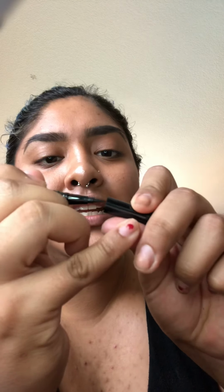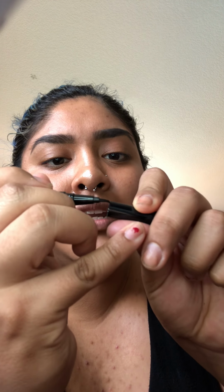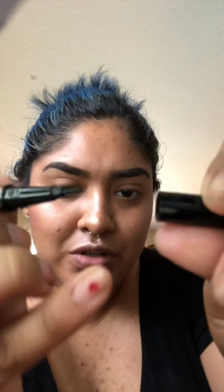Now for liner, I just got the Tarte Man Eater liner. Now they are just little bristles, and I really like it. I don't know if you guys can see that. They're little bristles. It's not a felt tip. I prefer the bristles instead of the felt tip because personally I feel like the felt tip ends up drying out a lot faster than it should. And it really didn't matter what brand I got in felt tip.